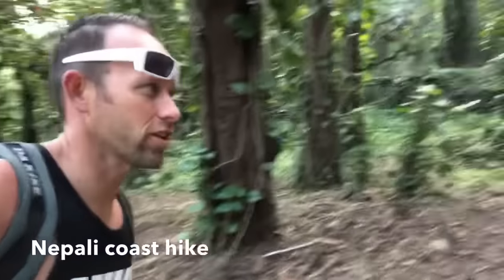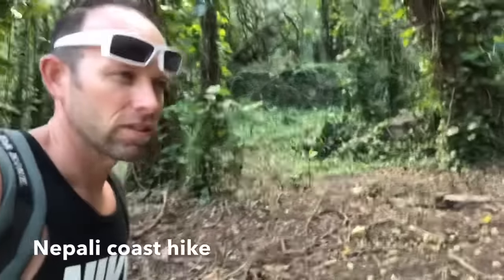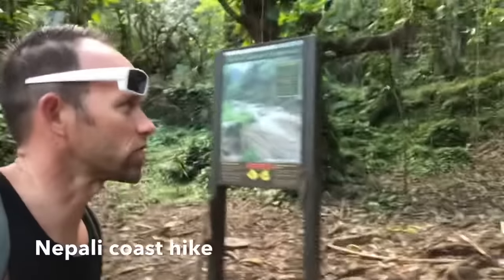Here we are on the Napali Coast State Wilderness Park. It's a 2-mile hike to the beach and then another 2 miles to the waterfall. So today we are gonna go all the way to the waterfall.